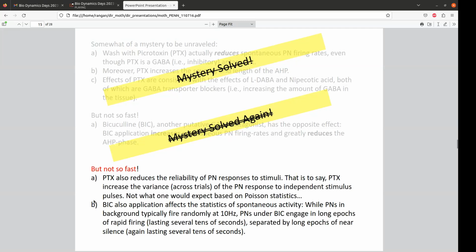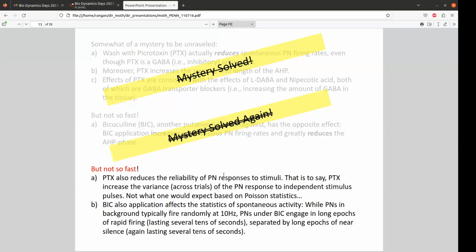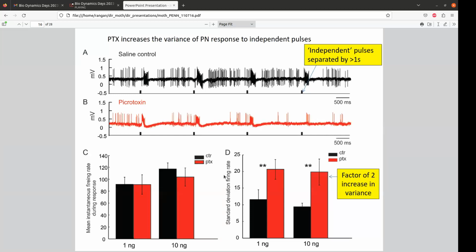And the second is that when you apply BIC, not only do you see this effect, where projection neuron firing increases and the AHP phase decreases, but if you wait and watch, you see that the spontaneous activity in background starts to exhibit peculiar long-term correlations in its behavior. Projection neurons in background fire rapidly for short epochs, or maybe sometimes even for long epochs, lasting 1 to 2 seconds, and then they'll be quiet for a long period of time, and then they'll fire again. So here's just a slide illustrating the experimental observation that PTX increases PN variability without increasing the mean.